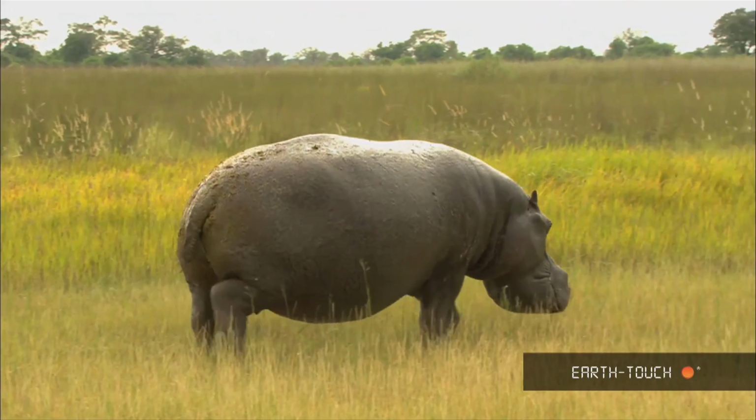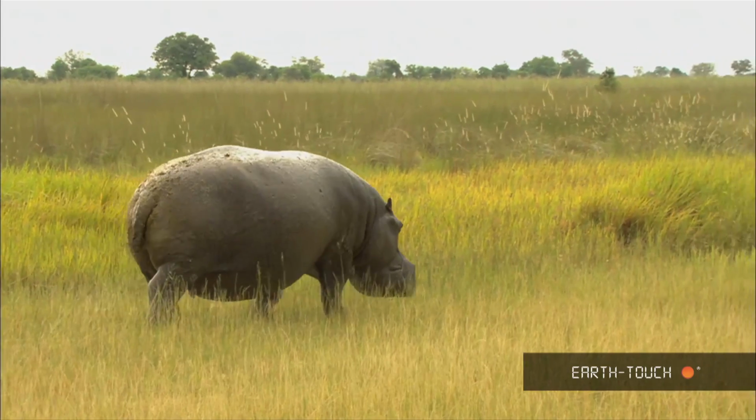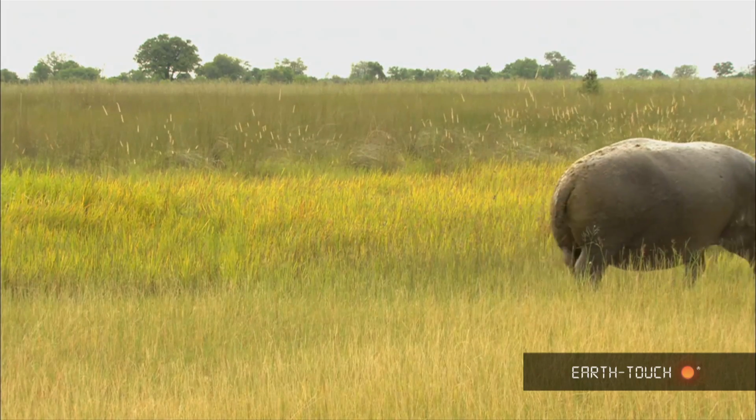This bull was in his prime. He was very slow and deliberate, didn't mind us much. He didn't have any scarring on his body, which is quite surprising for this area and this time of year.